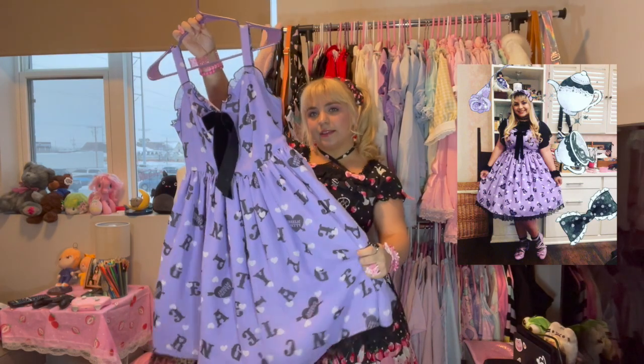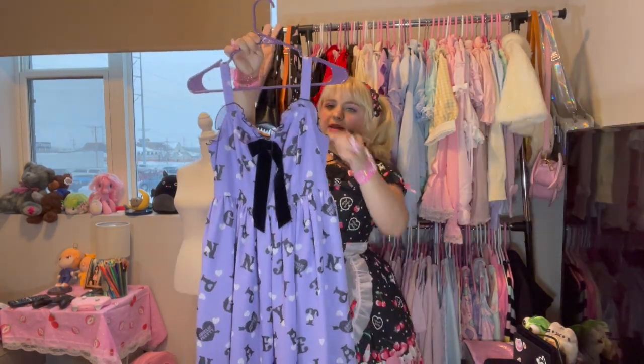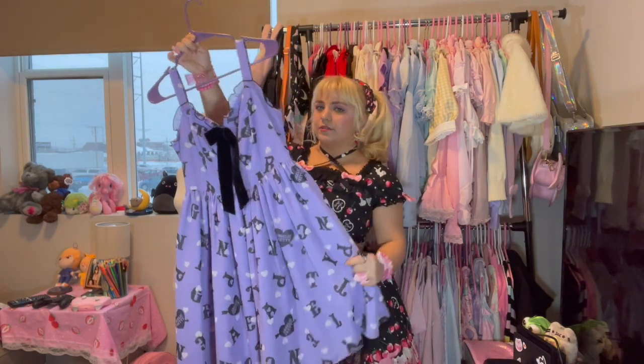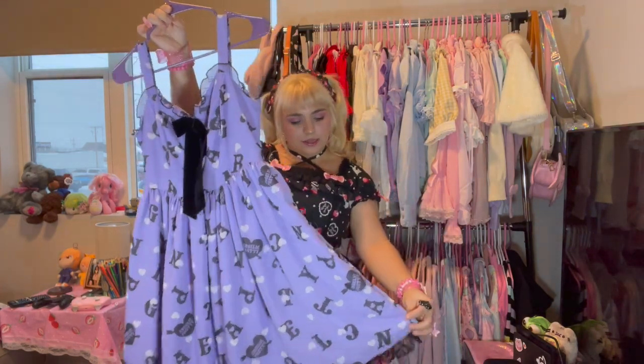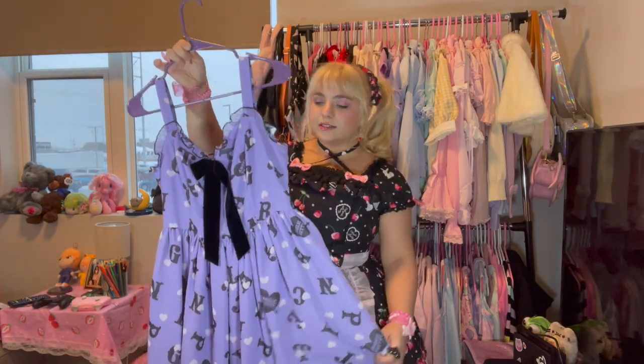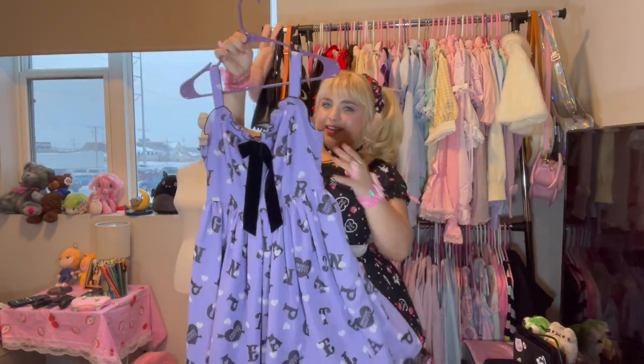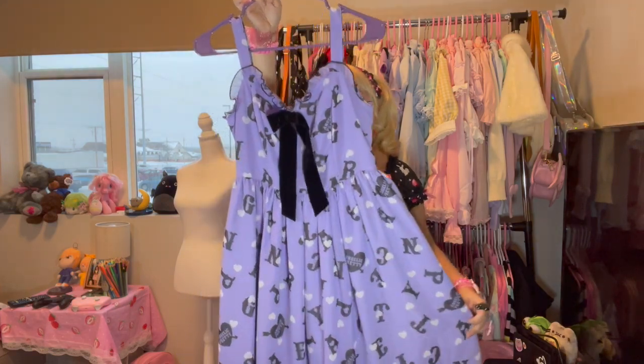Next up, I have the Letter Doll special set in lavender, and the person who sold this to me detached these two shoulder bows, and I've yet to sew them back on. But if you can't tell, I had kind of a crisis where I realized that my wardrobe had no lavender, and purple is my favorite color, so I kind of decided to buy a bunch of lavender dresses at once, and I found this for a very good deal. So Letter Doll in lavender.